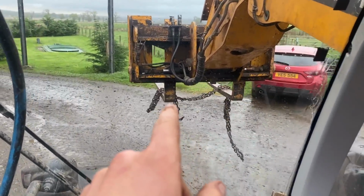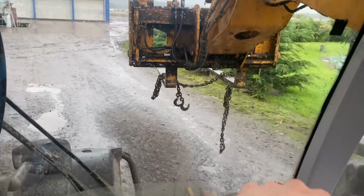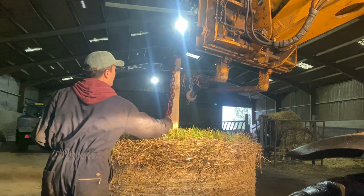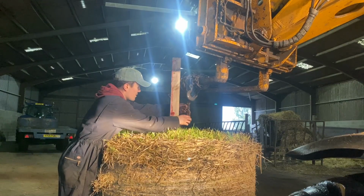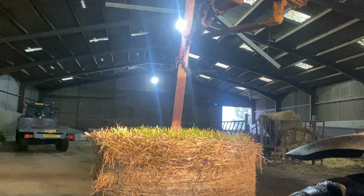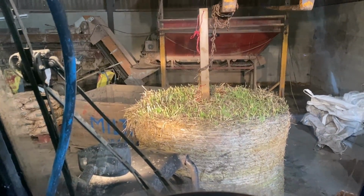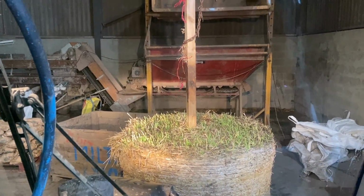There's two bales with posts in them from the sunflower trail, so just going to take the posts out with the chains. Like a glove.